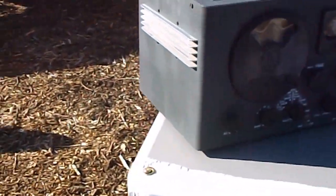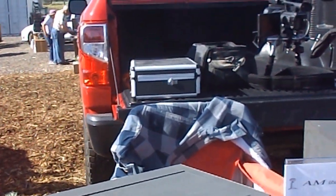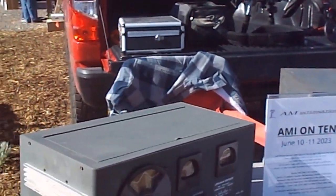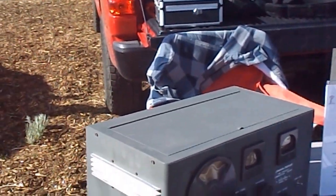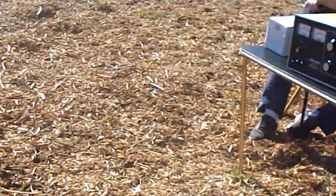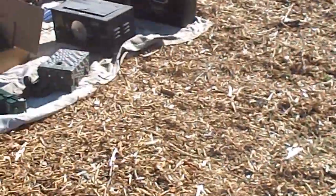I got one of them. Oh yeah, I got the same speaker too. You start running into all the stuff you still have yourself. Yeah. Oh boy. Was a Hallicrafters S85. There's another one. Paper route money and save for it.